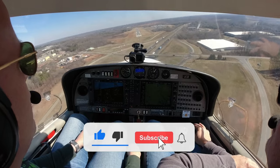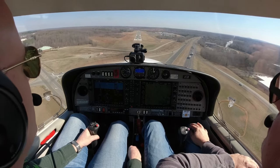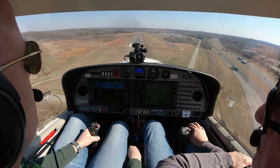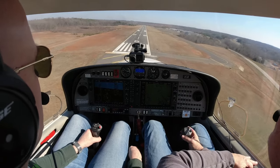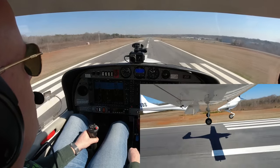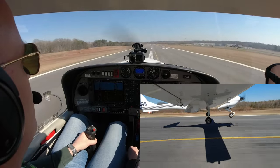Got it. Power, a little bit of sink felt right there. A lot of sink I felt right there. Back out with the power. Lined up a little bit to the right, but right rudder. Pretty good. Power out. Round out right about there. I ballooned a little bit, little power. Little power, little power, little power. Out with the power. I take power out.